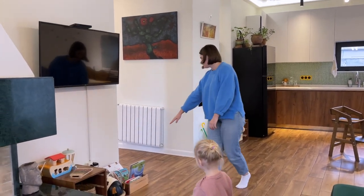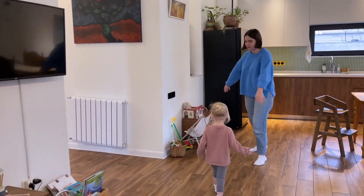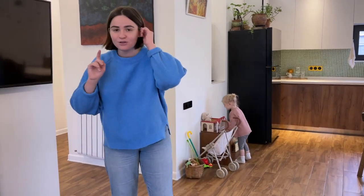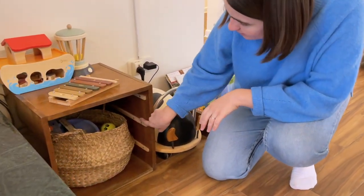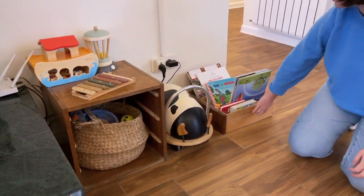So in these wardrobes and in this one, this is everything she plays with, all the books. And if you look closer, these are actually little wardrobes. You can see things from here. And this one was going inside.